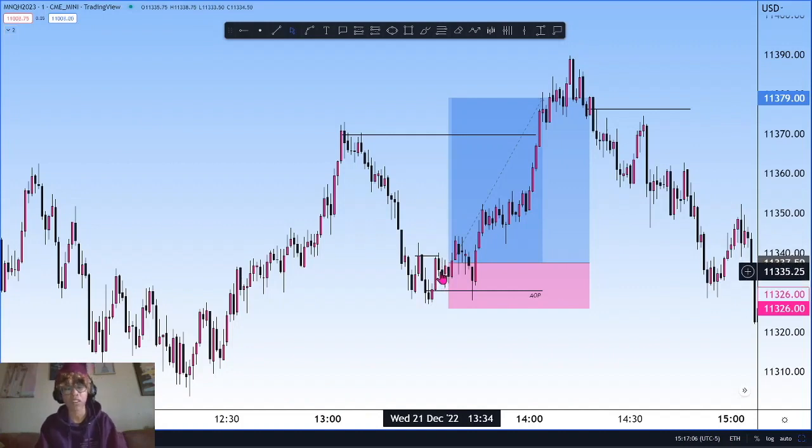I was in on the next candle at 11,334, which was interesting to me because that was a level that I had targeted as buy-side liquidity in a previous session. I was like, wow, it's really interesting. Now we're using resistance turned support. So 11,334 was my initial entry.